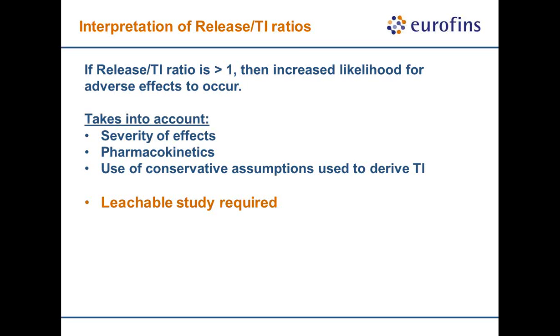In the other case, when the ratio between release and tolerable intake is higher than 1, there is an increased likelihood for adverse effects to occur. Further evaluation is required. This, let me say, simple approach is not enough, and we have to take into account the severity of the effects, the pharmacokinetics, the use of conservative assumptions used to derive a tolerable intake, and last but not least, the next leachable study is required to fully characterize the toxicological profile of the packaging.